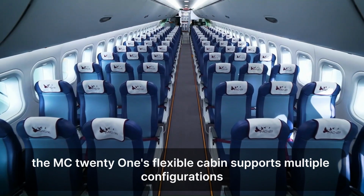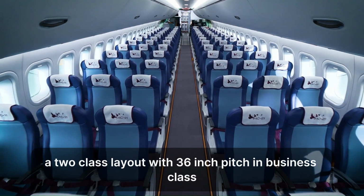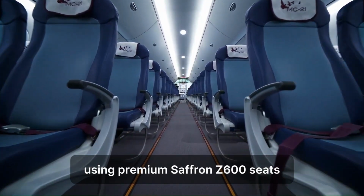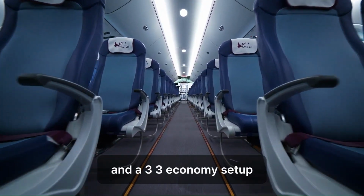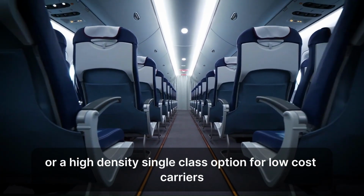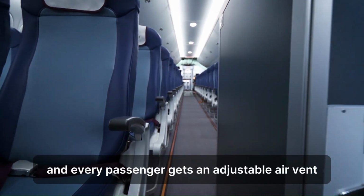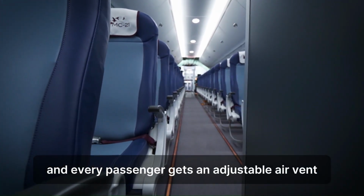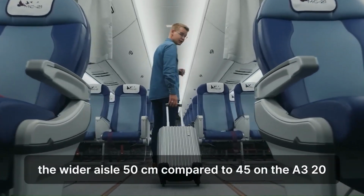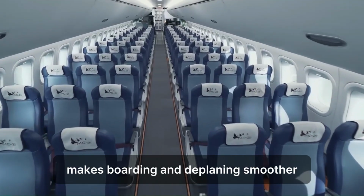The MC-21's flexible cabin supports multiple configurations, a two-class layout with 36-inch pitch in business class, using premium Safran Z600 seats, and a 3-3 economy setup, or a high-density single-class option for low-cost carriers. Overhead bins are 20% larger than industry standards, and every passenger gets an adjustable air vent, a rarity in economy cabins. The wider aisle, 50 centimeters compared to 45 on the A320, makes boarding and deplaning smoother.